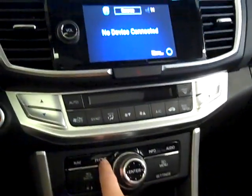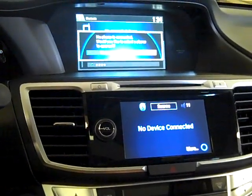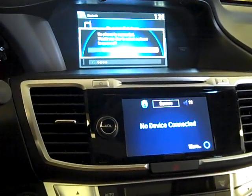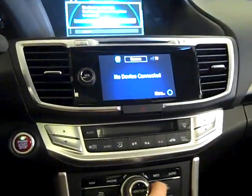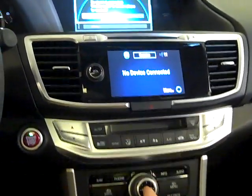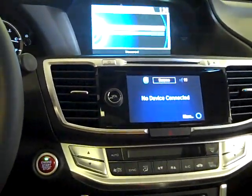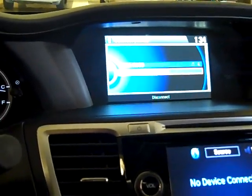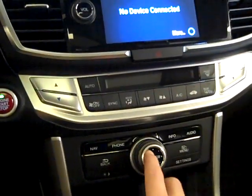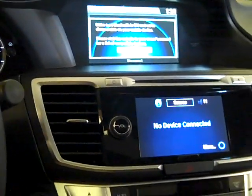So when I push phone, phone comes up on the top screen, and it says, no phone connected. Do I want to connect one? I do. You'd think you push over. You don't. You twist. Yes. Push in. And I've got somebody's phone up there, R930. I don't know what that is, but I want to go down and add a device. So I twist to Add Bluetooth Device. Press in, and that gets me into the menu. Make sure it's on and discoverable.